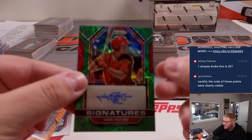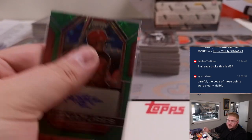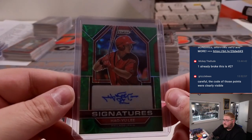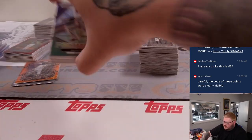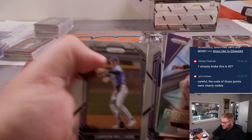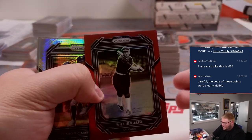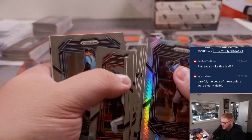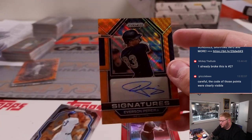Next auto, out of 75, green scopes, Hao Yu Lee, Philadelphia Phillies and Steven. Hao Yu Lee, 70 out of 75. Willie Cam? Next auto, 4 out of 50, Everson Pereira for the Yankees.